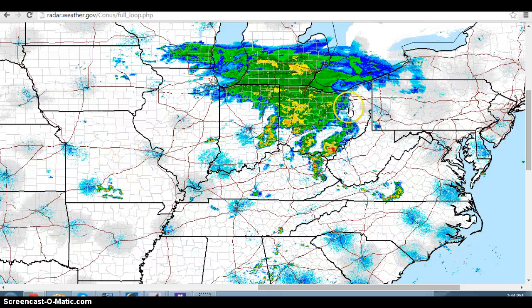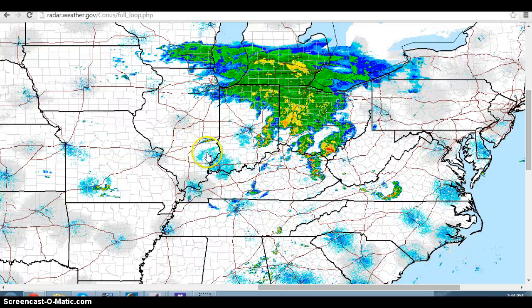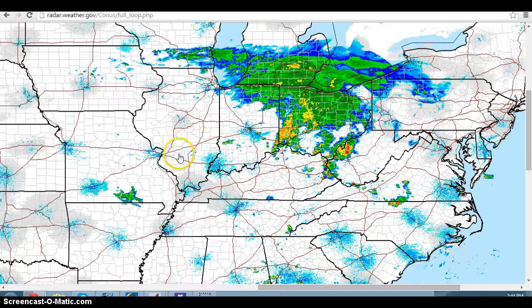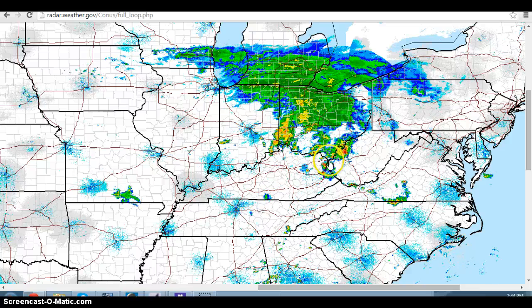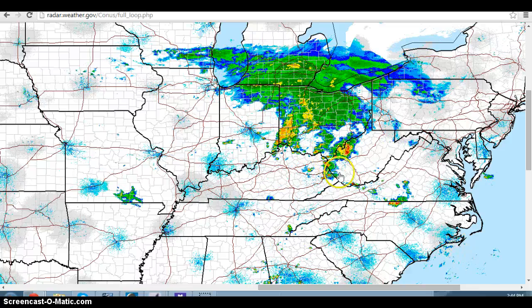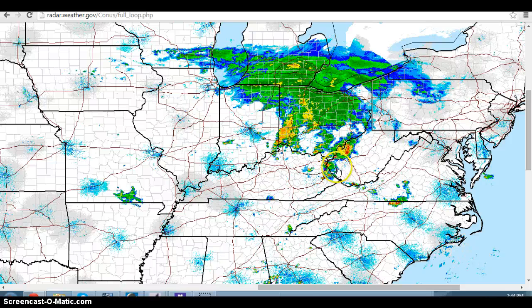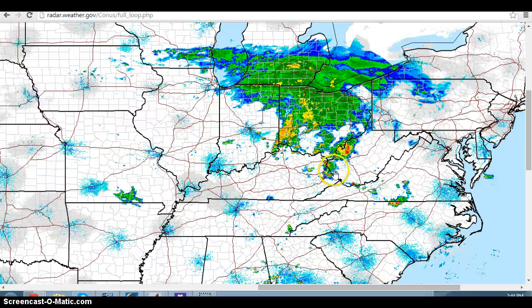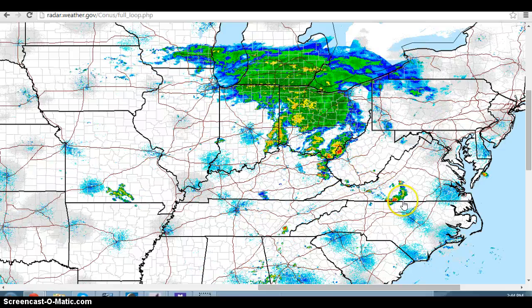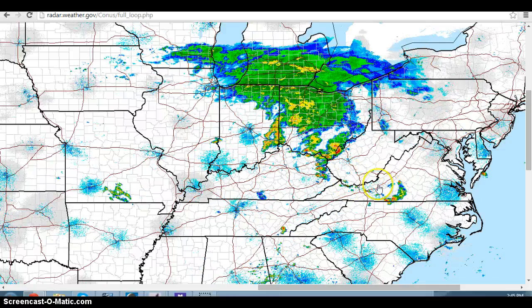But what we have to watch is this energy, which is generally positioned back here in Illinois right now. There's an area of low pressure with this that's going to move east, and it is going to strengthen some. There's also some thunderstorms moving into West Virginia right now that are starting to get a little bit more organized here. Nothing impressive yet. There's also a warm front that I believe is down here in Virginia right now. As you can see here, you got some storms that are moving southeast along it.